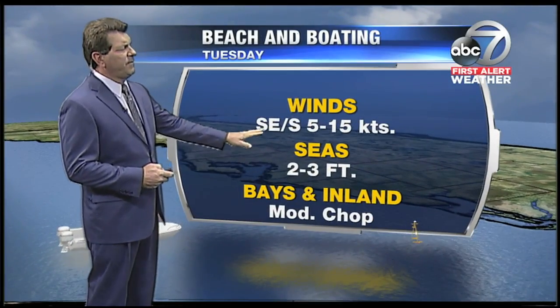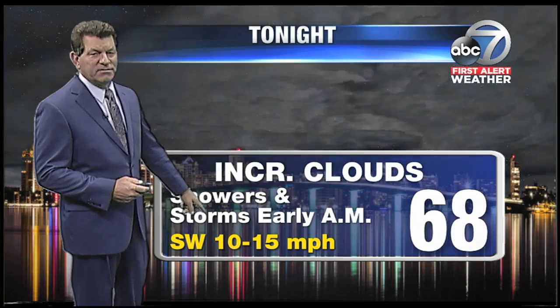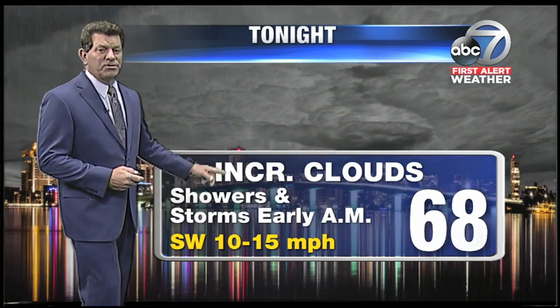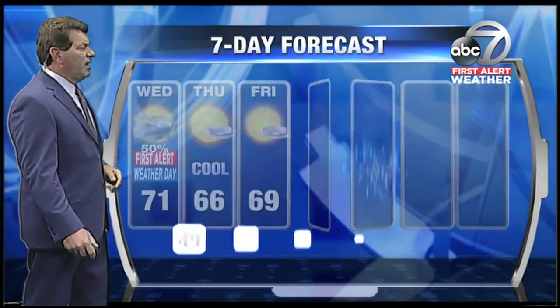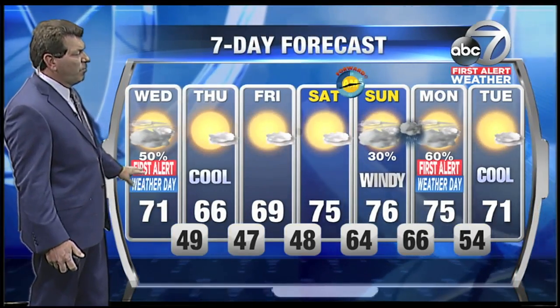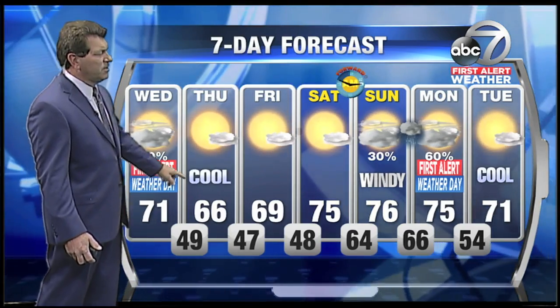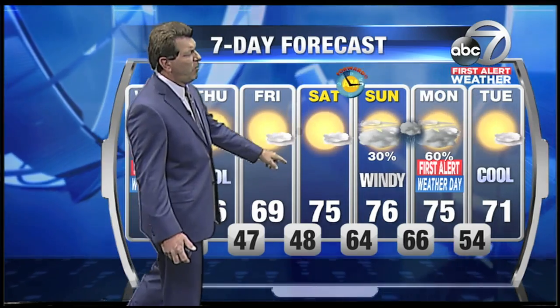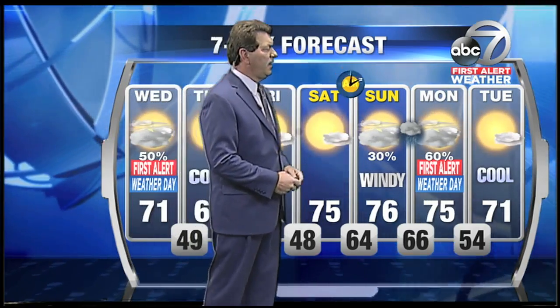So for the rest of the night, 15-knot winds out of the south, basically. Tonight's forecast, increasing clouds, 68 for a low, with showers developing after midnight. The extended forecast shapes up like this, 7 days now. So we've got that good chance for morning showers, 80% chance for storms during the early morning hours, then cool on Thursday. Friday, warming to 75. On Saturday, we lose an hour of sleep. On Sunday, 30% chance for showers, windy conditions throughout the day.